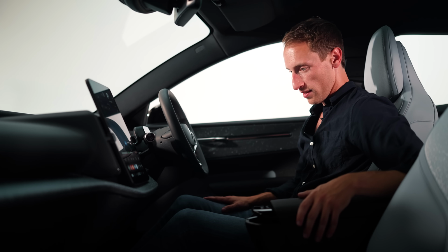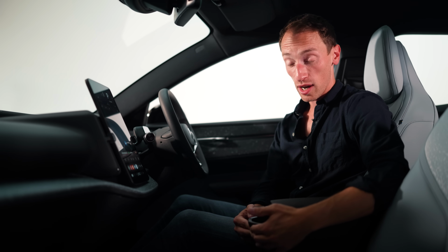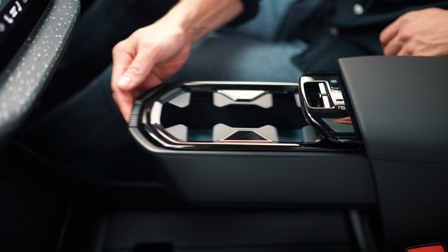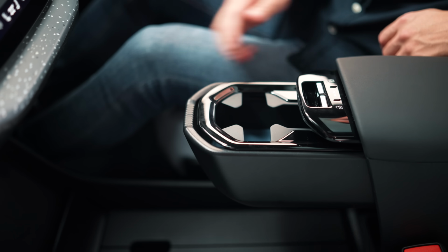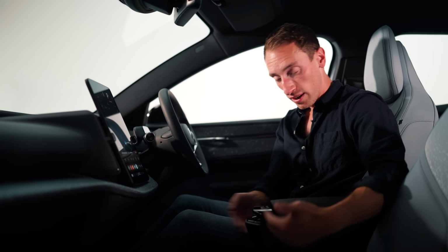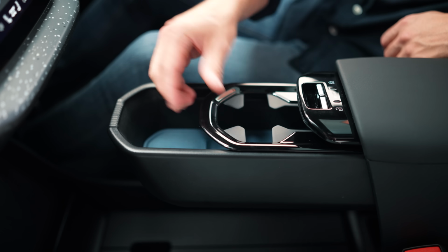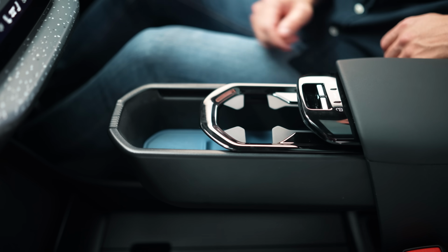Other things to mention in this interior include a very snazzy cup holder setup, where you can see you can reveal 2 cup holders here. You can also close this by steps, you only have one. You can even conceal it completely or have it out and then only have 1 cup holder in place, so that it gives you this extra storage space as well.